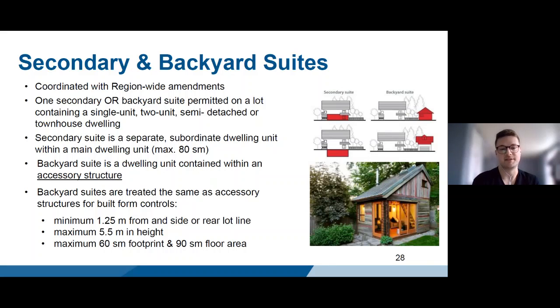A secondary suite is defined as a separate subordinate dwelling unit to the main dwelling unit and has a maximum floor area of 80 square meters. And a backyard suite is a dwelling unit contained within an accessory structure. So backyard suites are treated the same as accessory structures in terms of their built form controls. So there's a minimum 1.25 meter setback from side and rear lot lines, a maximum of 5.5 meters in height, and a maximum 60 square meter footprint and 90 square meter floor area for backyard suites proposed through Centre Plan. Slide 29, please.